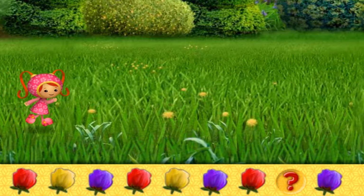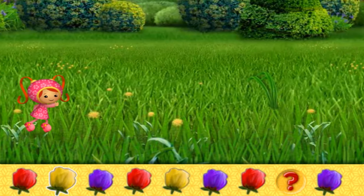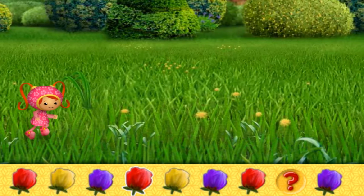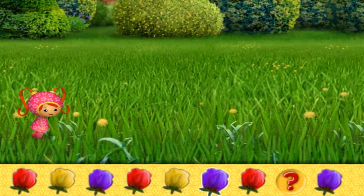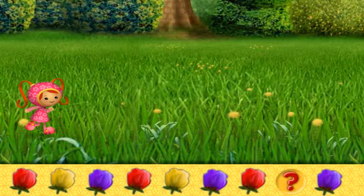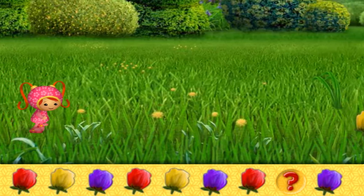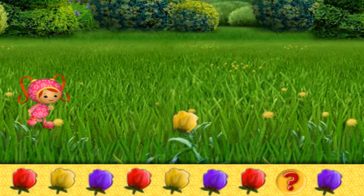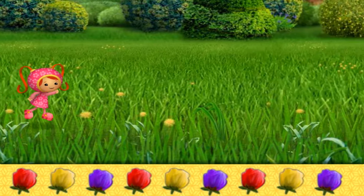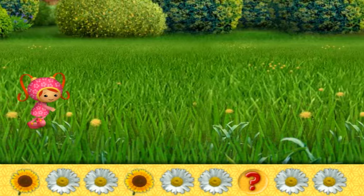Ooh, look at this pattern. It's a pattern of tulips. It goes red, yellow, purple. Red, yellow, purple. Red, what goes here? Whee! You got it!